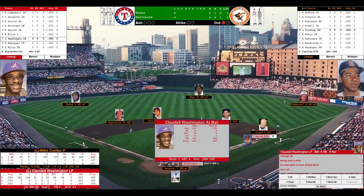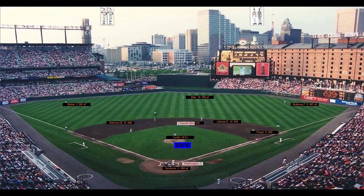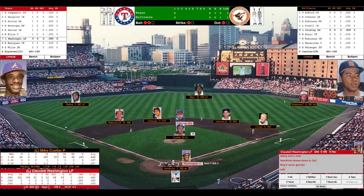Claudell Washington comes to the plate. Ranger left fielder batted .284 in 1977, 12 home runs and 68 RBIs. So lefty-lefty matchup here. Now I think we're going to play a little hit and run now. The windup and the pitch to Washington. And Hara is safe on the failed hit and run. He steals second on Hendricks, so he's in scoring position. The count on Washington now goes to 2 balls, 1 strike.